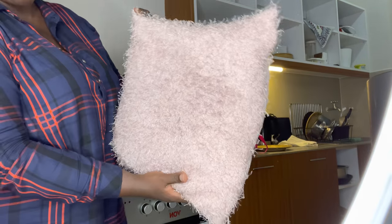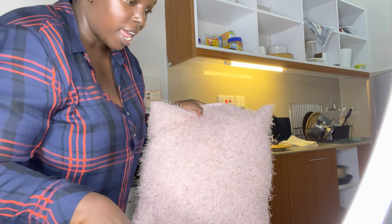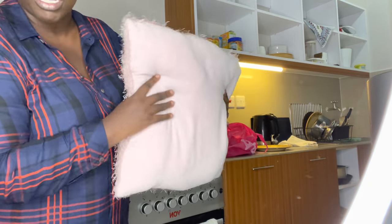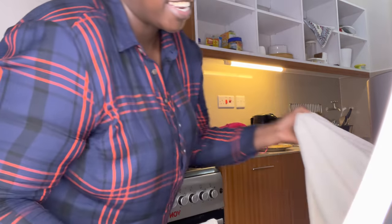So basic haul, what I got at Think Twice, got this throw pillow. They're called throw pillows. So it has like a pink blush or something. I'm not really good at color. And we got it at 200 bob.